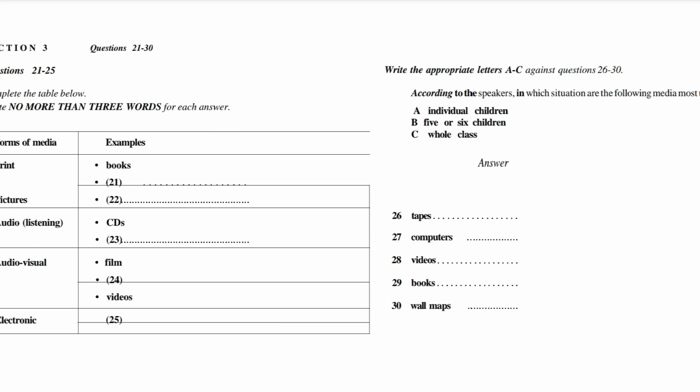That is the end of section 3. You will now have half a minute to check your answers. Now turn to section 4. Section 4. You will hear a lecturer talking to a group of students at the beginning of a course in rural development. First, you have some time to look at questions 31 to 40.